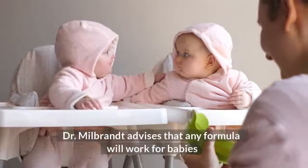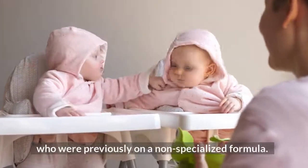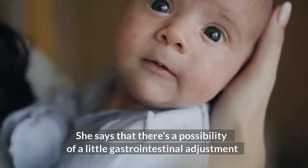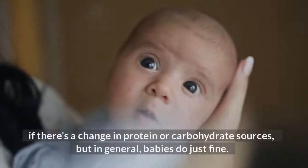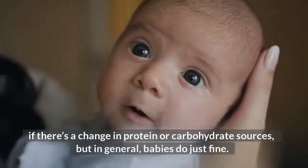Dr. Milbrandt advises that any formula will work for babies who were previously on a non-specialized formula. She says that there's a possibility of a little gastrointestinal adjustment if there's a change in protein or carbohydrate sources, but in general, babies do just fine.